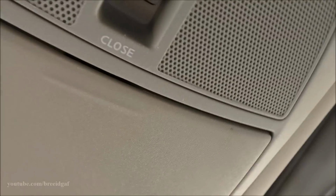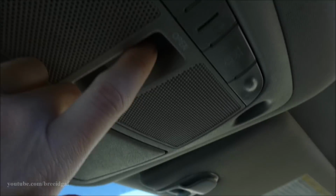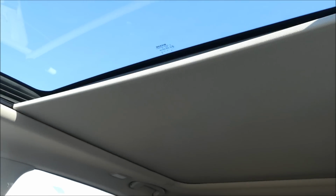Now the sunroof. I don't really know how to work this, so bear with me here. Ooh. Wow. Okay, so the sunroof is open. Really cool. And then I'm assuming, oh, that's what it does. It closes this. Look at that. What? And look, it's like I don't even have a sunroof anymore. It literally just closes it.